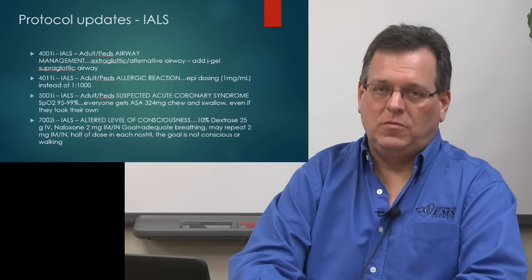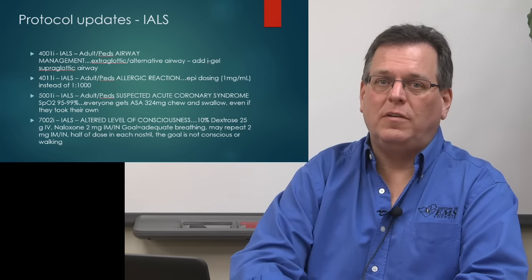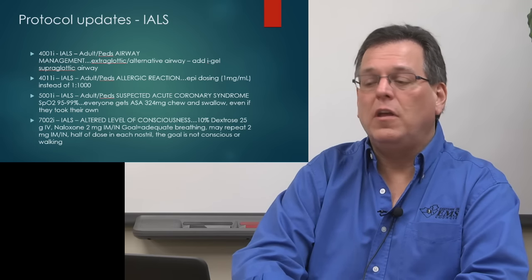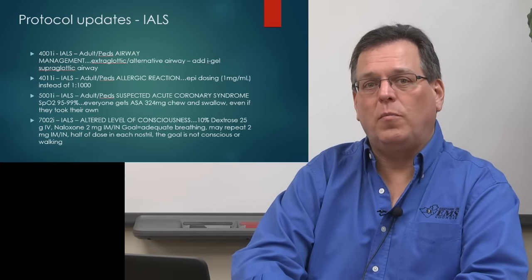If you have a backache, you can take 650 milligrams of aspirin. However, if you have an acute coronary syndrome, you took a baby aspirin in the morning, you're getting an additional 324 milligrams. The goal is to deactivate the platelets.